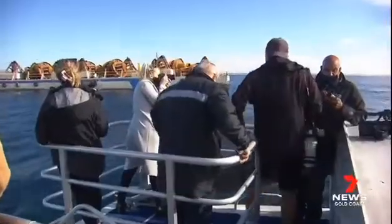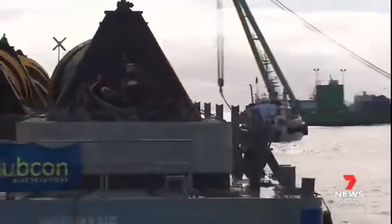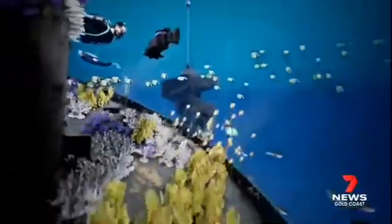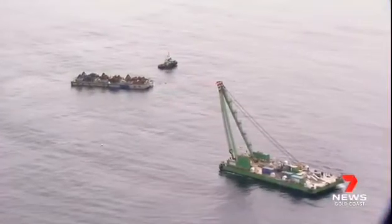The structures will be monitored and tested for 8 months before the dive site officially opens early next year. You can go down to 10 metres, and if you're a seasoned diver, you can go all the way down to 30 metres, and all those critters will be there greeting you. The Mayor says it's the first step to creating an underwater theme park. Josh Ribrich, 7 Gold Coast News.